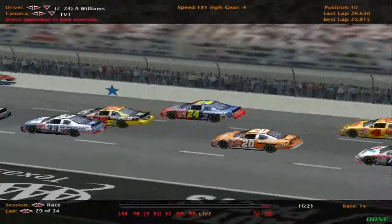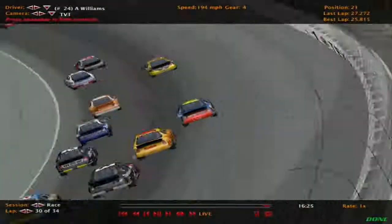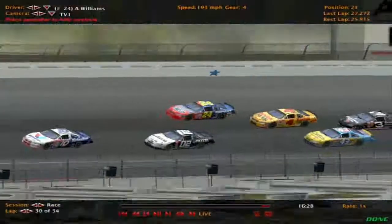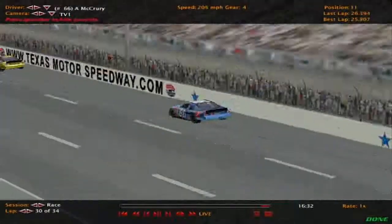And that's going to cost Aaron Williams a good day. He was running up in the top 5. Look at the side of that 24 car. He's been in the wrong place for a long time. He's having Jeff Gordon-like luck definitely right now. He's now back outside of the top 10. Tough break for Aaron Williams.